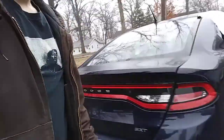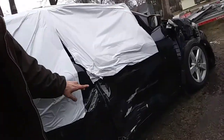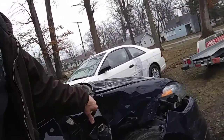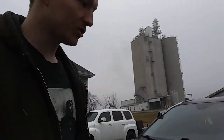Oh, wait, it gets better. Bent the quarter panel, got this door. Got this fender, got this headlight, got this bumper cover because it's ripped. Oh, by the way, what you don't see. See, this is another thing, what you don't see.